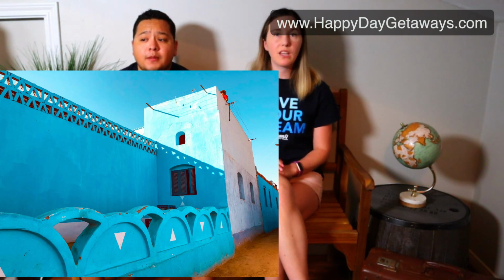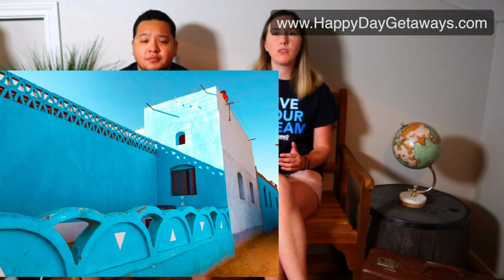And you can visit these houses, and you can also visit different Nubian markets by visiting their spice markets and just seeing what their culture has. Very impressive that they've kept up their own unique culture within history today.